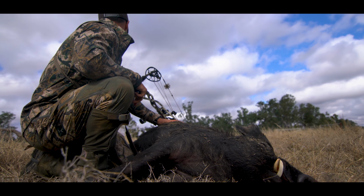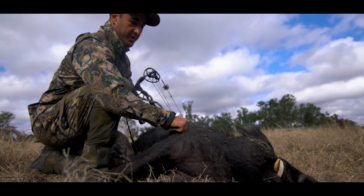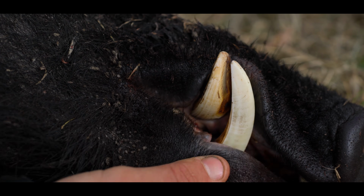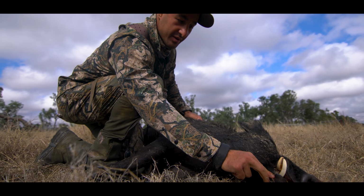Finished an awesome little hunt. He's only made it probably about 40 metres after the shot, but probably punched him through the heart there, and definitely stoked. He's a real good lump of a boar, good hooks, and quite the ending to a well thought out planned hunt.